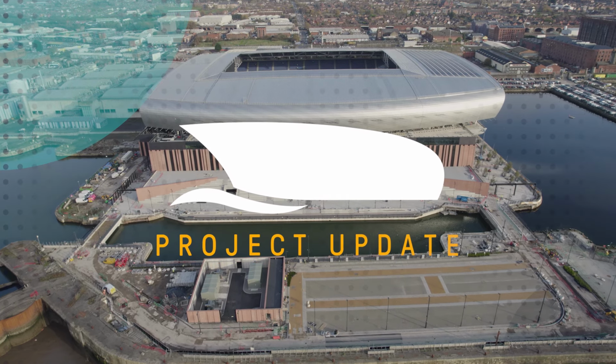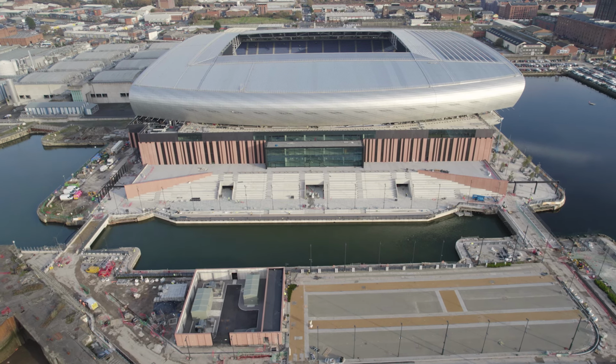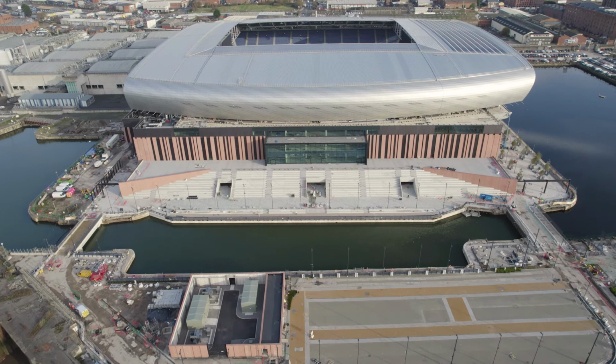So Chris, here we are. We've got an amazing vantage point from Everton Stadium right back towards the city. For Evertonians who may not know, can you explain what Liverpool Waters is? Yeah, so Liverpool Waters is the land between the end of the Everton Stadium and the Liver buildings.